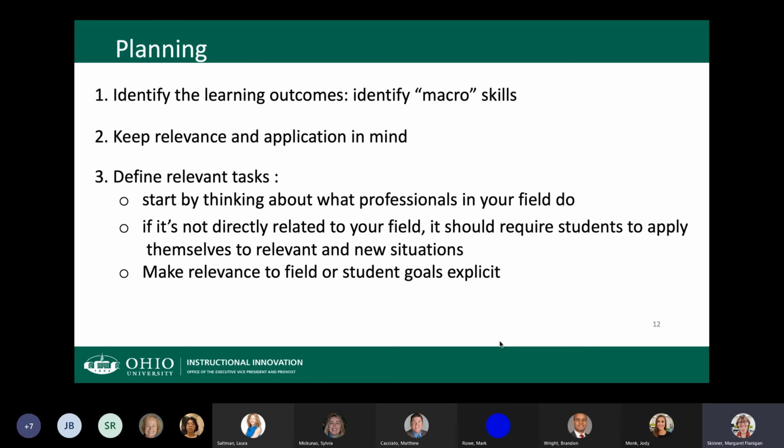It's always important to make the assessment feel relevant to the students, but it's particularly important if that task isn't immediately obvious to the students as something that they will be doing or that helps prepare them for the types of things they will be doing in the future. So always talking about what you're doing and why you're doing it can really help the students, again, see the value of the task.